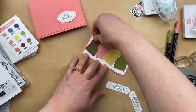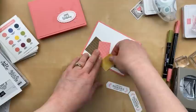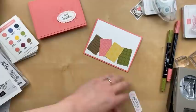Angle that one out a little. So kind of like a zigzag going on. Okay, some Stampin' Dimensionals, of course, because why not?